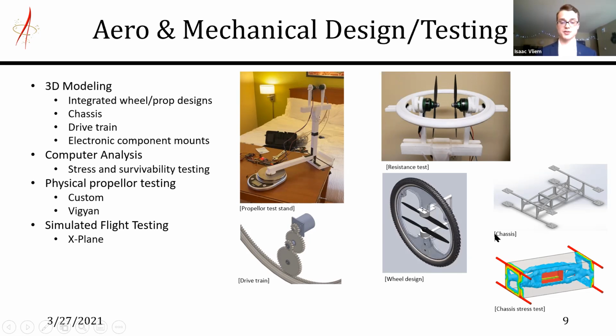The drivetrain was also an interesting challenge. I was not particularly involved in this, but I was told that there was a lot of effort that went into developing this drivetrain to make it as powerful as possible. And then electronic component mounts for the camera systems, the gyroscope, and the computer were all laid out in 3D modeling as well.